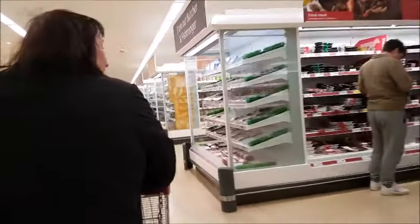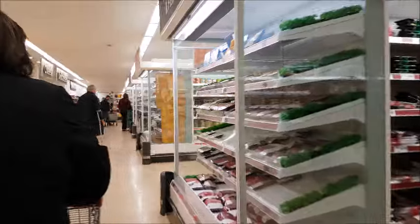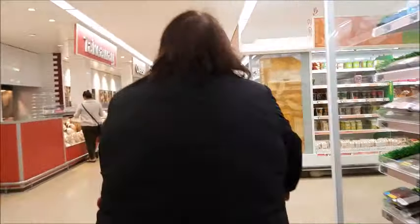That's what we should have actually soon. Barbecue. Barbecues are nice. I can't look at these aisles because they're meat and I'm a vegetarian.